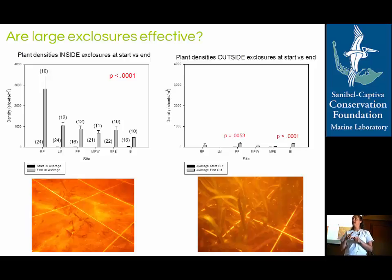Yes? Outside the exclosure was not planted? We planted some just to see whether, so the grass that we grew was nice and tall, and we wanted to see how quickly they would get eaten if we planted them outside. So we planted some outside, but they usually didn't last very long, and if they did, they were eaten immediately. So in terms of the relationship between the two, the plants outside were naturally occurring, basically? Essentially, yeah.